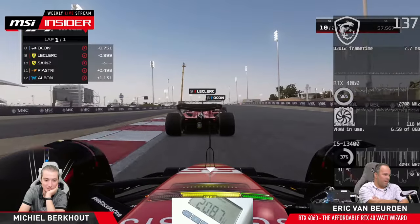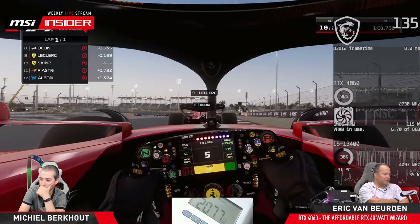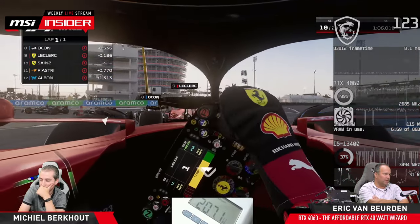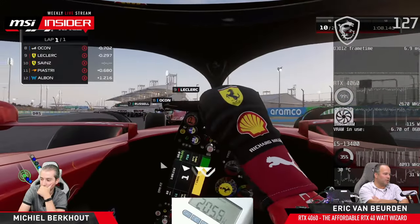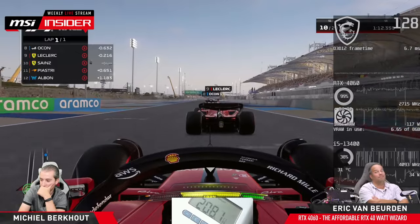So 1440p, DLSS on, ray tracing off. Yeah. So basically, because my calculations are not correct, I also draw the conclusion that ray tracing on 4K is much heavier than on 1080p.